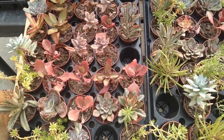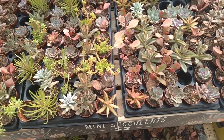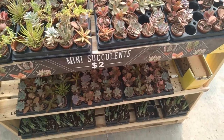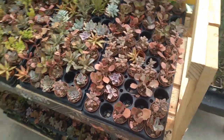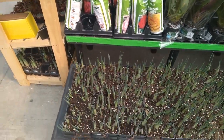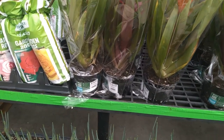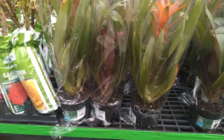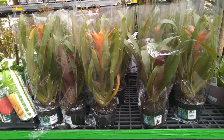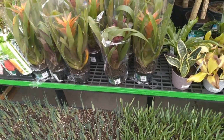If I was a succulent guy, this would be awesome. And at one point I was, until I kind of killed all my hen and chicks. That's a whole nother story, you guys. We have some bromeliads, which also look good, but I just can't seem to keep them alive. And you have to do some kind of funky cutting, and I don't know, guys.